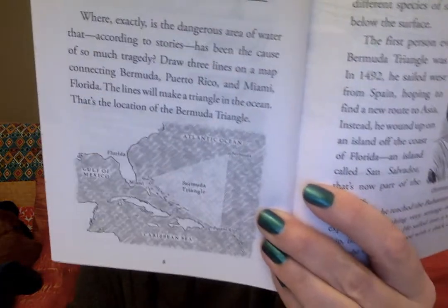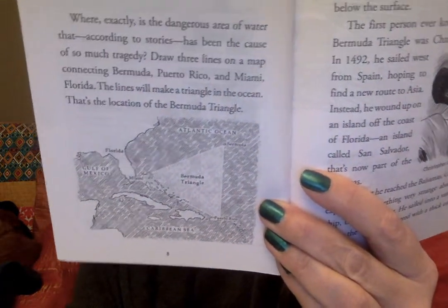Let me show you this first. So there's a picture, a map drawn of where the Bermuda Triangle is, and then there's an illustration, a drawing of Christopher Columbus. We've seen him. We know, right? Okay.